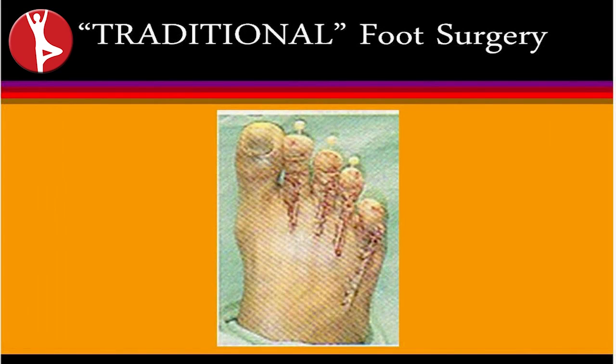When traditional foot surgery is performed for hammertoes, and in this case for Taylor's bunion, you can see the lengthy and unsightly incisions on the toes, and you can see the pins sticking out of the ends of the toes, which will later be removed. Again, in my experience, these pins are not necessary when minimally invasive surgery is performed.